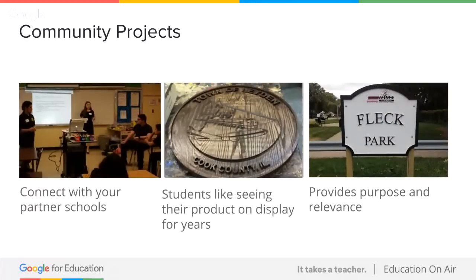Community projects, another great way. I'll talk a little bit about this sign you see over on the right. That was a reverse engineering project. We had dilapidated park signs. We had our students come up with multiple solutions for new park signs, utilizing different processes and materials. We end up with a CNC cut sign made out of sign foam.